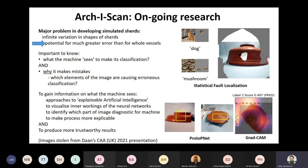There are a number of approaches, and I've got these on the right. Statistical fault location, ProPNet and GradCam, which are systems used for visualizing the inner workings of the neural networks to identify the part of the image that's diagnostic for the machine. For example, here, a dog, it's this part that tells you it's a dog. I didn't put the sheep one up because I thought the sheep one didn't look like a sheep to me. I'll come back to that.